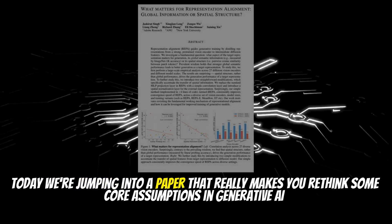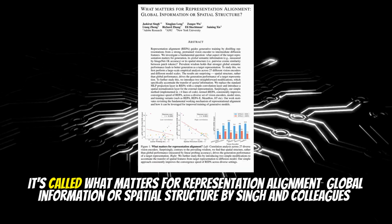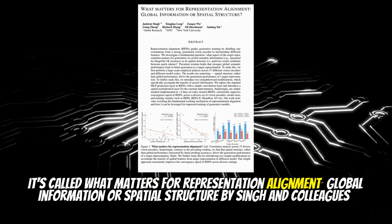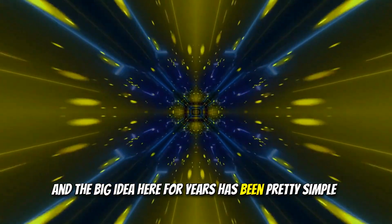Today we're jumping into a paper that really makes you rethink some core assumptions in generative AI. It's called What Matters for Representation Alignment: Global Information or Spatial Structure by Singh and colleagues. And the big idea here, for years, has been pretty simple.